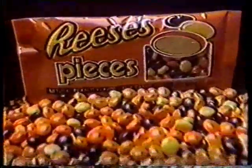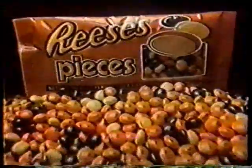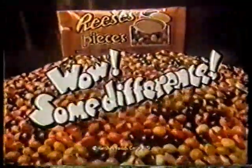Well, imagine your surprise when you realize, wow, some difference! Reese's Peanut Butter Flavors inside. Reese's Pieces. Inside this candy shell is Reese's Peanut Butter Flavor. Reese's Pieces. Wow, some difference!